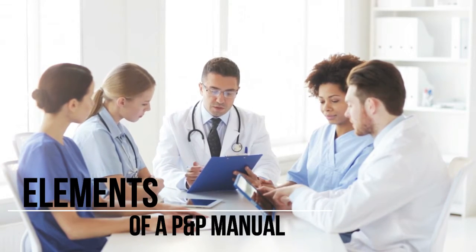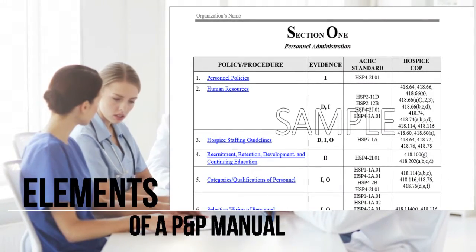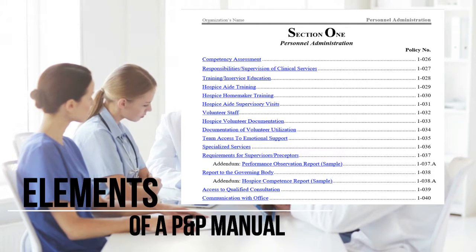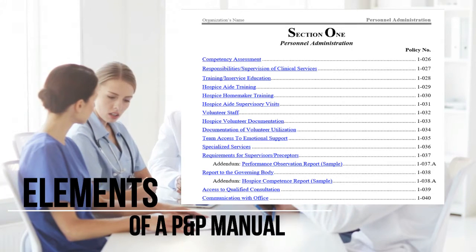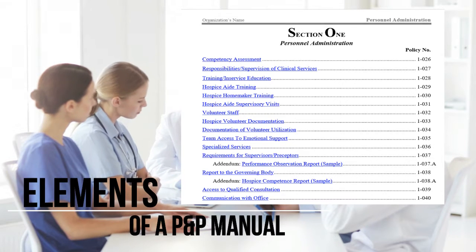In the manuals, there are crosswalks that indicate the appropriate condition of participation standard and the accreditation standards for a particular policy. There is a table of contents that is hyperlinked to the policies for ease of use. That way, if you have your CD and the surveyors there and you're looking for your patient bill of rights, you can click on that in the table of contents and it will take you to that policy.